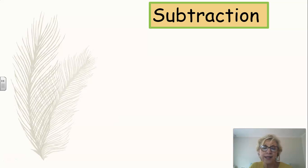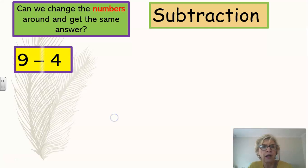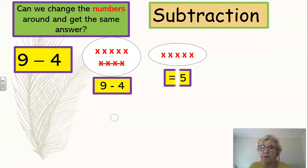Now we're going to look at subtraction. Can we change the numbers around when we subtract and get the same answer? Well, what do you think? Let's look at the same kind of numbers that we did before. 9 take away 4. Well, there we've got 9 crosses, and I've crossed 4 out, and there are 5 left. So 9 take away 4 is 5.